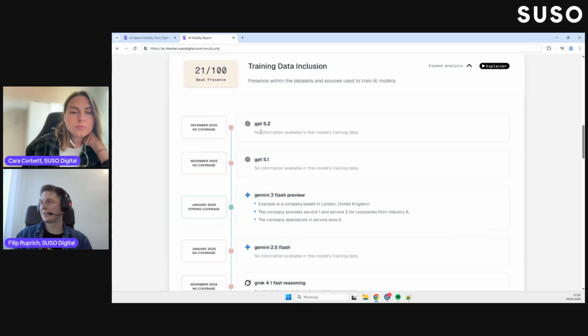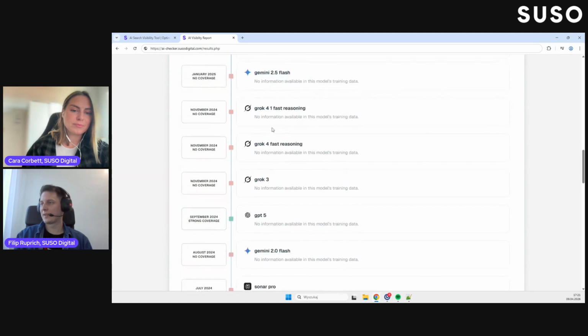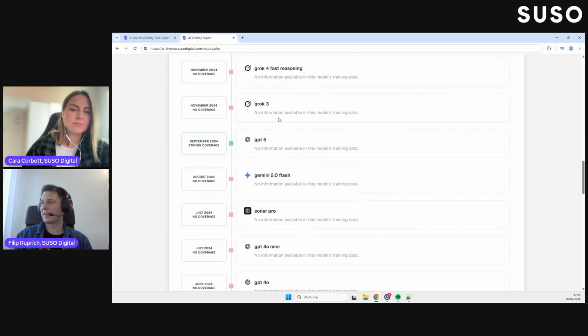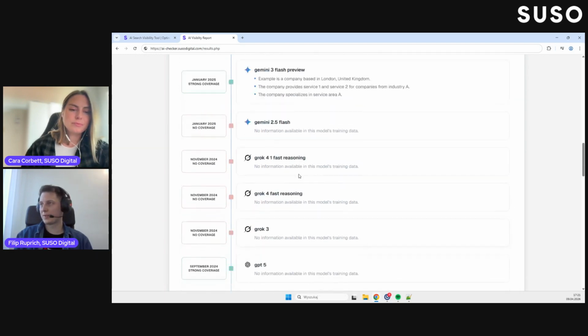We can see that there was no information available in the training data of these models, GPT 5.2, 5.1. The good news is that there was some information in Gemini 3 Flash Preview, which means the brand influenced the training data for this model. But when you scroll down a bit, we can see that most of the LLMs and their models didn't have any information about this brand.